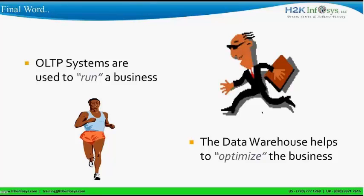Another one is this. OLTP system is used to run your business. That is, place orders, track orders is your OLTP system. Data warehouse is used to optimize your business. Optimize your business means, now this is a super example that I always take at the end of the class.